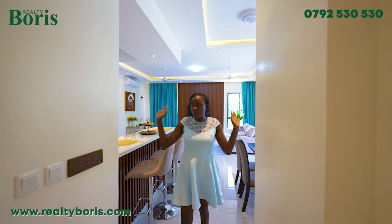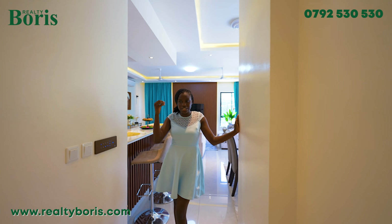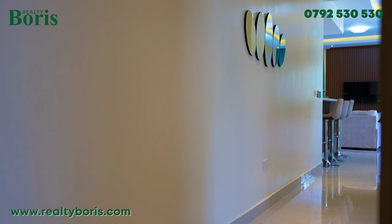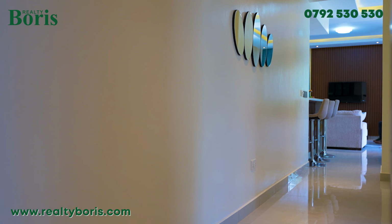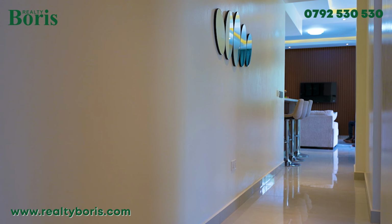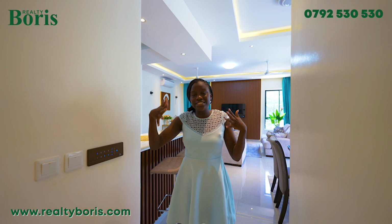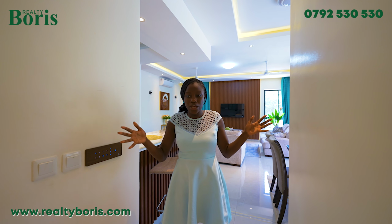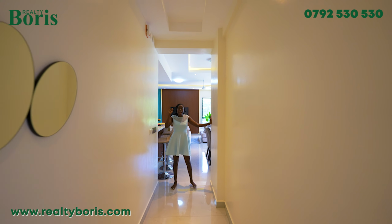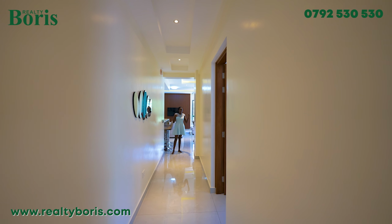Now, we have our bedrooms on this side, and I love the spacing on this side. So ideally, someone may decide to close this area, which is practical. It can be done just to add on the privacy. But then I feel like even if you do not close this place, there's still enough privacy, because the space between here and the first bedroom is just way big. We have a very huge hallway. As you can see, where I'm standing and where our first bedroom is actually a very long space.